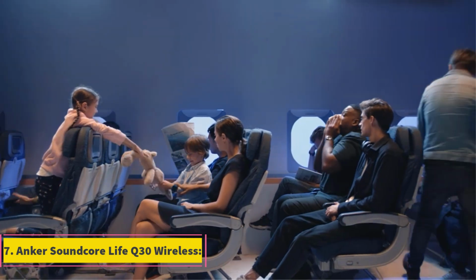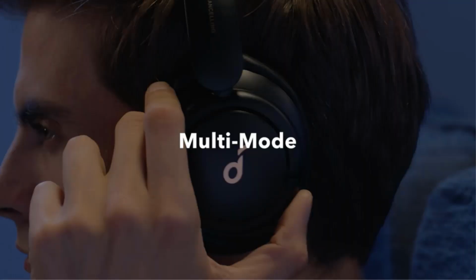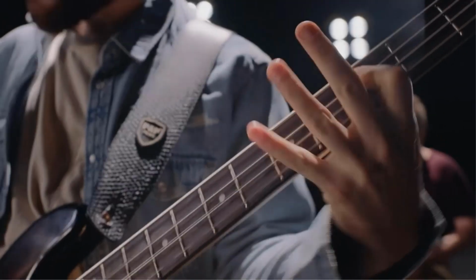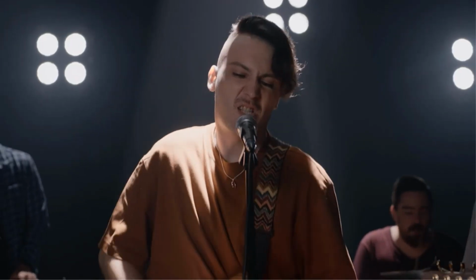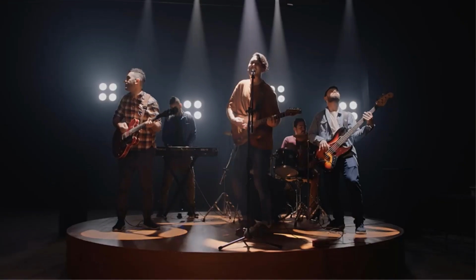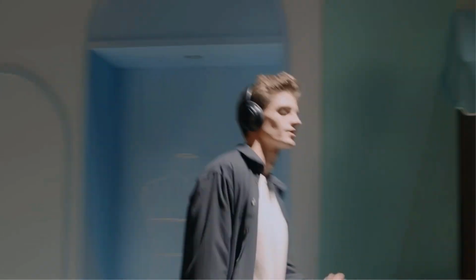Number 7. Anker Soundcore Life Q30 Wireless. The best noise-cancelling headphones under $100 that we've tested are the Anker Soundcore Life Q30. These wireless over-ears are comfortable and well built, with spacious ear cups and a metal-reinforced headband. They have an adjustable ANC system that is surprisingly effective, as these headphones filter out everything from the low rumble of buses and plane engines to the piercing hum of an AC unit with ease.